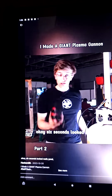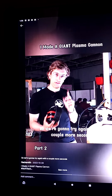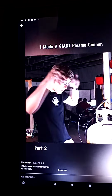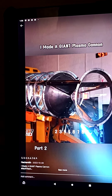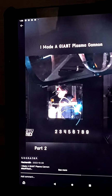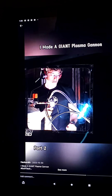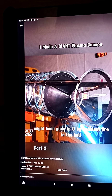Okay, 6 seconds looked really good, but it was more of a whoosh than it was a boom. So we're gonna try again with a couple more seconds and go up to 8 seconds of gas flow. 2, 3, 4, 5, 6, 7, 8, 9. Might have gone to 9 by accident. Fire in the hole!